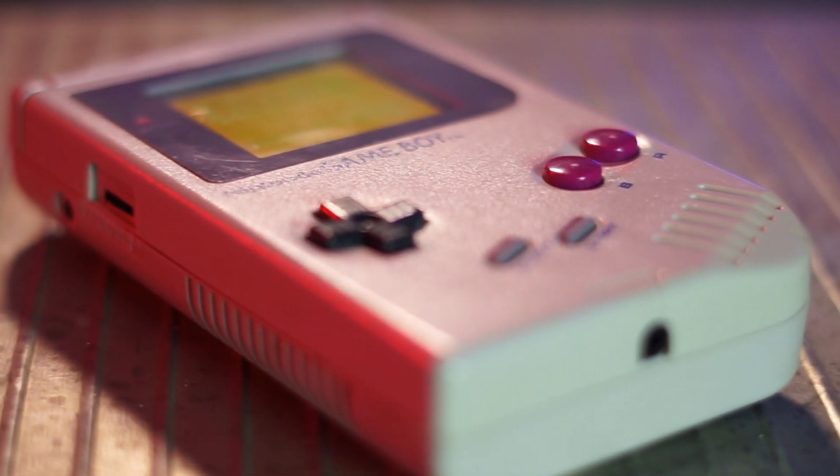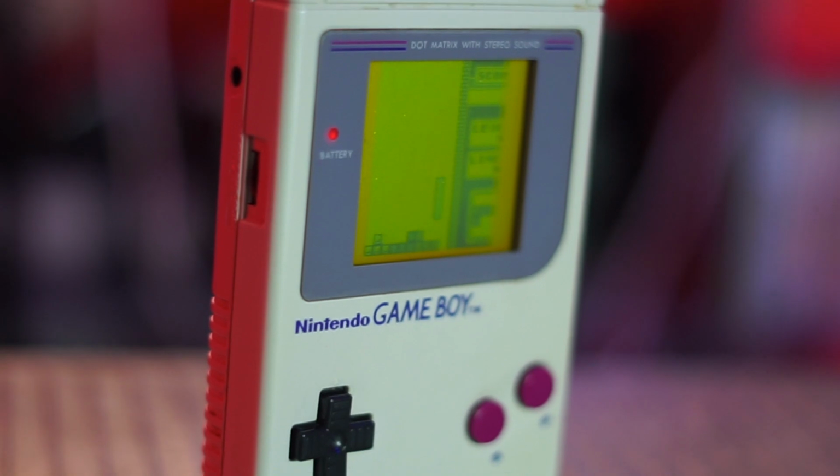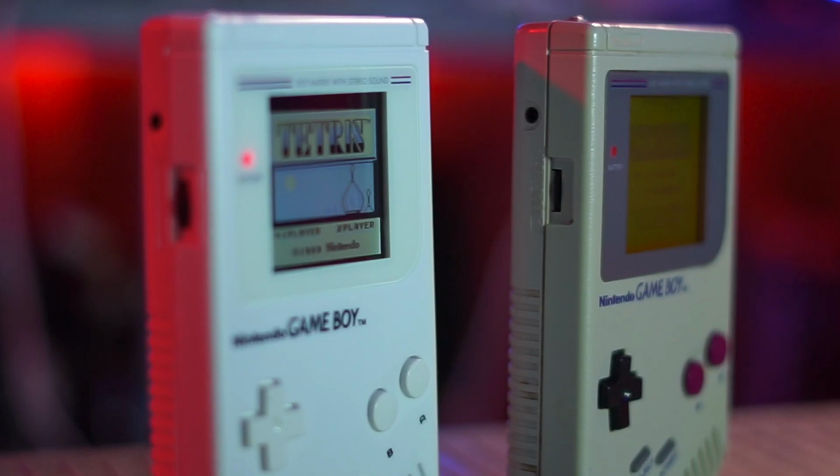The green screen inside the gray window with the iconic Nintendo D-pad and the burgundy B and A buttons and the soft select and start buttons below that. The gray brick is synonymous with on-the-go gaming in the 80s and 90s, and this is a device that tugs at my nostalgic heartstrings more so than any other device probably.